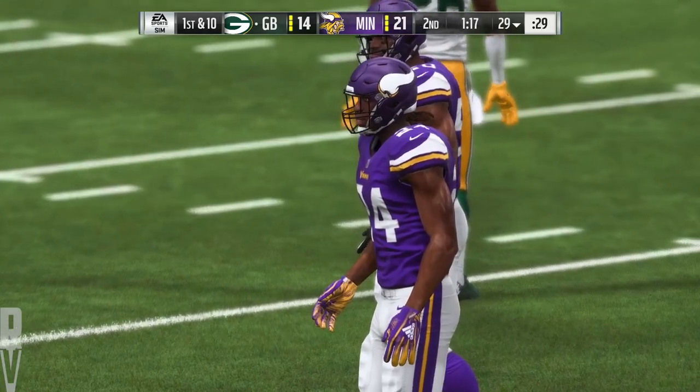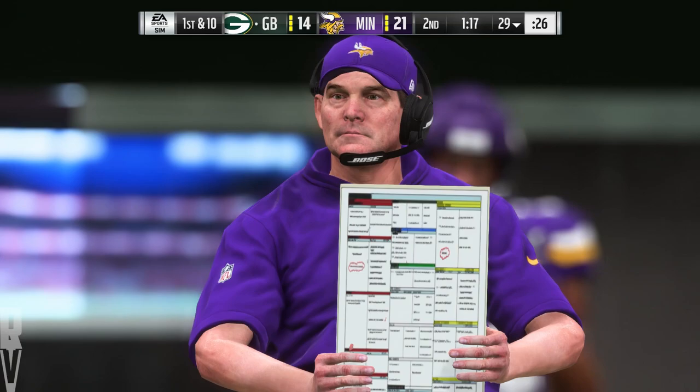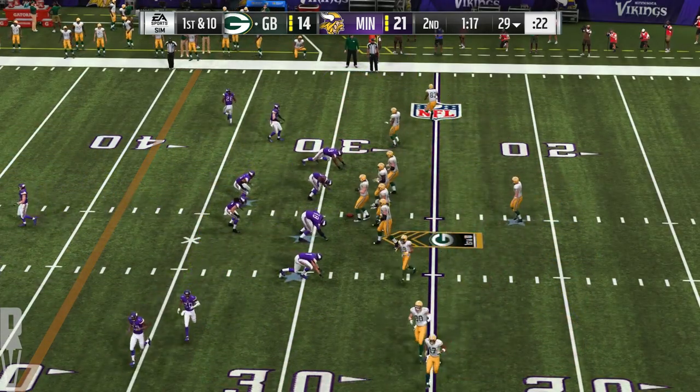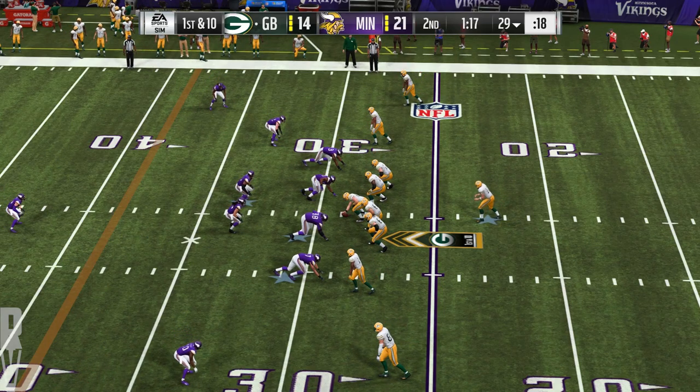Well, let's just go to the football 101, the trite expression 101. Win first down. Make 5, 6, 7 yards on first down and make it a 2nd and 3, 2nd and manageable. Keep accumulating first downs that way. Keep moving the football.